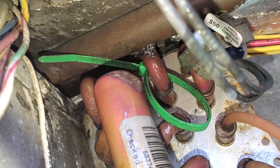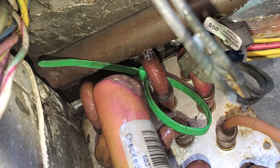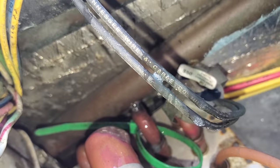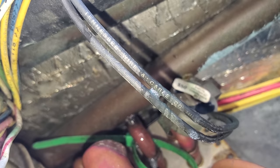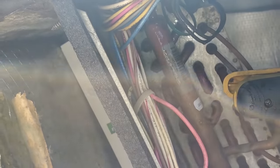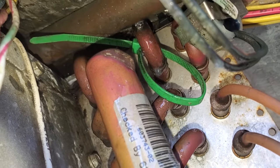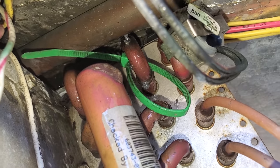Oh yeah, it's a big leak. Really big leak. Look at that. It's right on the spot where the suction line runs over that. That is weird. Yeah, it's probably the vibration. Oh, that sucks. It's like right up in there, rubbing through.